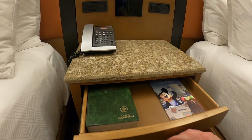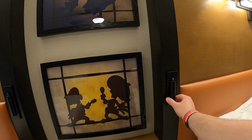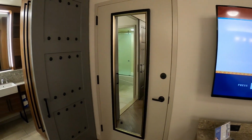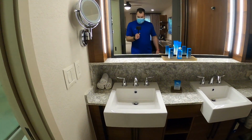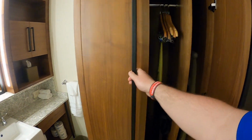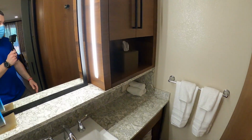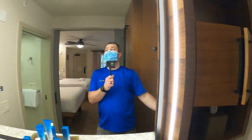Safe, standard room stuff, pop out lights for reading. Adjoining rooms, we are going to use the adjoining room. Little sink, what do we have here? Closet, ironing board. Iron, some storage space. Some spare.